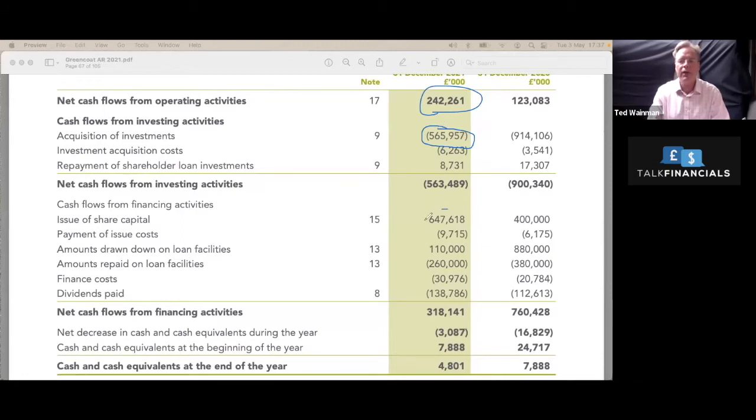And then how are they funding it? Well, they're issuing more shares. And there is a little bit of debt. So you'll notice that they actually repaid. So the debt refinancing, but they repaid more than they borrowed. And in the previous year, they actually ended up raising more than they repaid. And there are the dividends that they're paying out. OK, so it's a dividend payer.